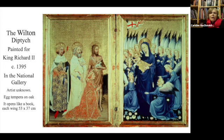It's a wonderful panel painting, hinged a bit like a book. I've got the size of the book; I'm holding it in my hand just here. It's quite big to hold, but it is easy to prop up on a flat surface and really to think about. It was painted undoubtedly for King Richard II.